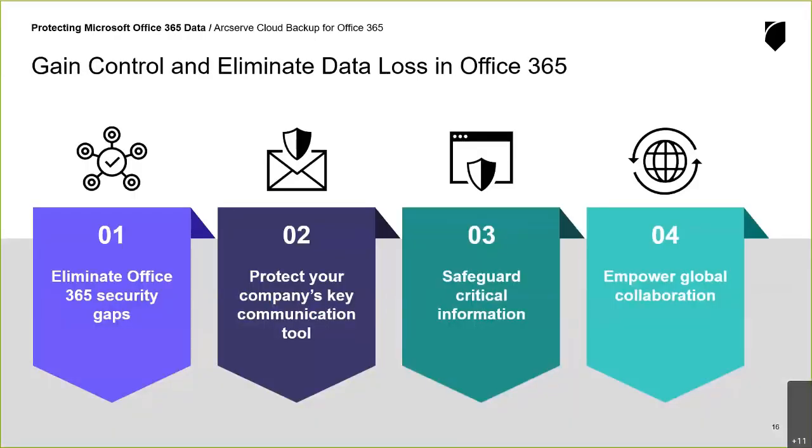So how do you gain control and eliminate data loss in Office 365? Well, first and foremost, eliminate any Office 365 security gaps, just making sure that you have a safeguard in place to make sure that information is being backed up. You really want to protect what is, for many organizations, their key communication tool, because it's one thing to back up information from Office 365, but you really want a solution that has the ability to restore that information back to Office 365, because ultimately you want to keep access to that information within what employees and vendors and others expect.